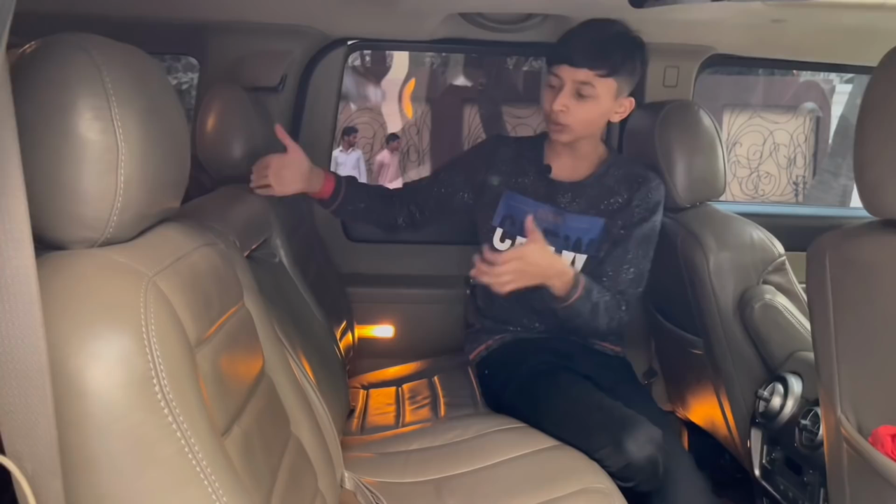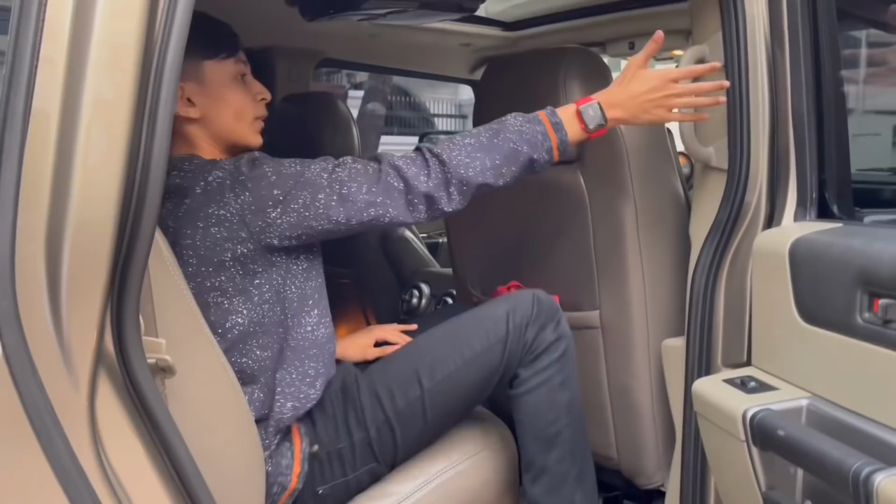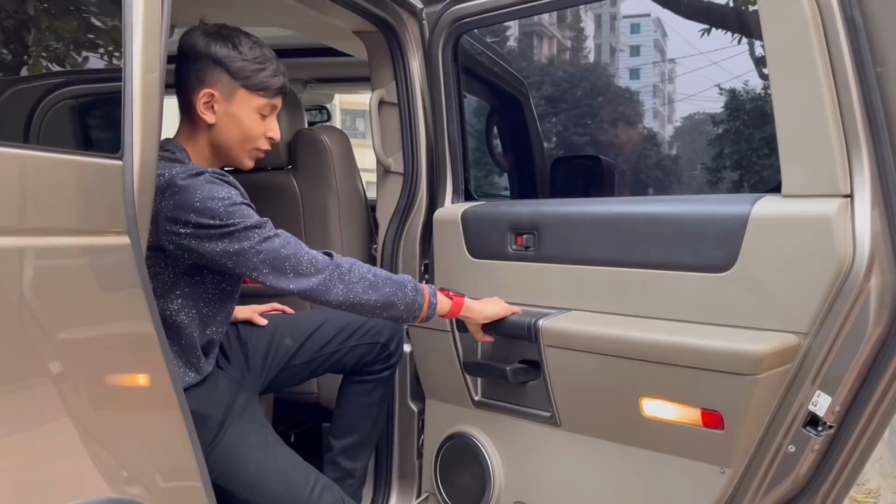Now if I come on the 40 distribution, you can see seat pockets, enough room for me. You have a handle over here for getting in and out. These are the doors. This is the lock, unlock. This is the door handle, like this. Wow. You have a grab handle here. These are the window openers. The rear are privacy glass.